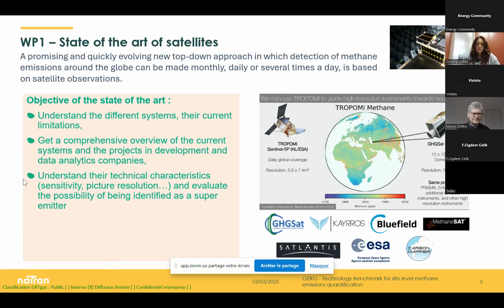And this is because it's based on the satellites that are orbiting around the globe. And that they will have what we call remote infrared sensor mode that will be able to give some estimations depending on the precision as well. And so the objective of this state of the art was to understand the different systems, their current limitations, then to get a comprehensive overview of the current systems and the project in development on data analytics companies, and of course understand their technical characteristics, because as you can see here in this picture, there are different technologies available.